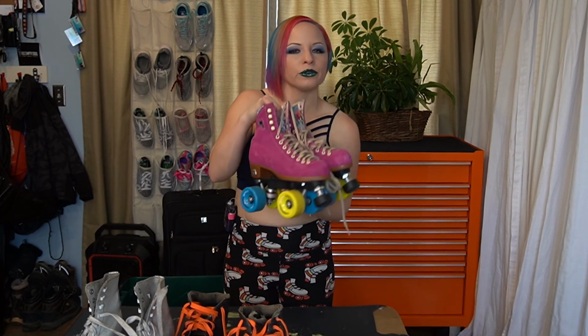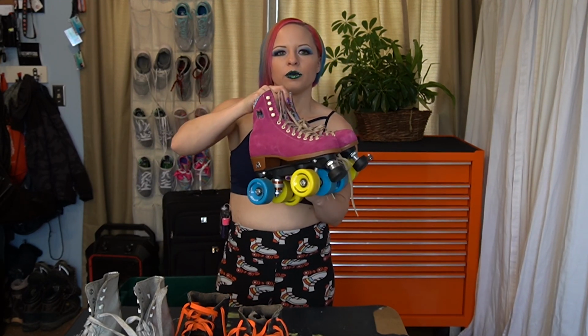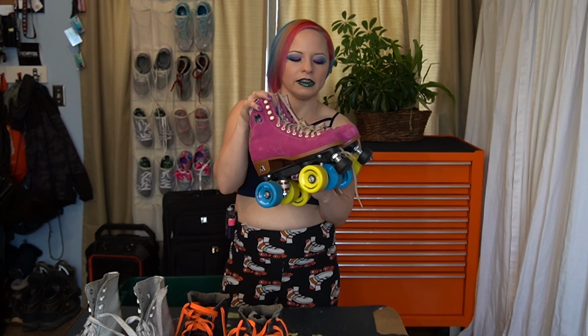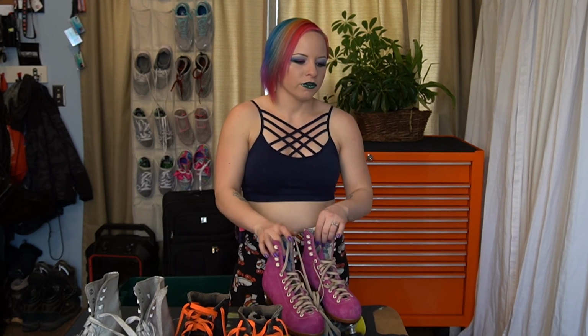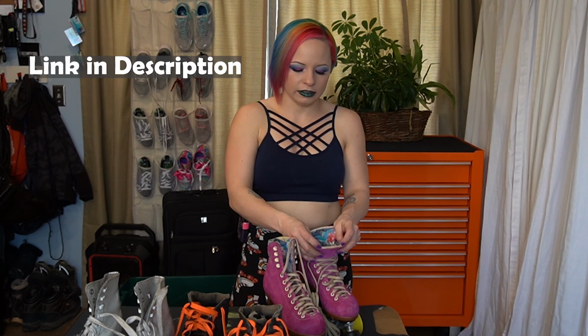My next set of skates are my most recent ones, my Moxie Girl skates. I love these. These are so fun for recreational skating. I believe I went to one of the city's open skates with these, and they're just so comfy. I ordered them from skaterats.com, and they're good for recreational skates.